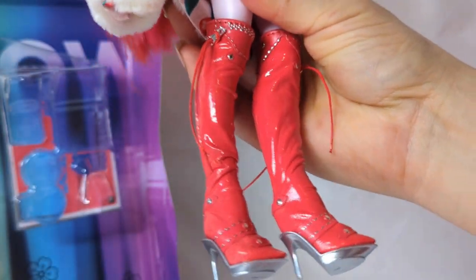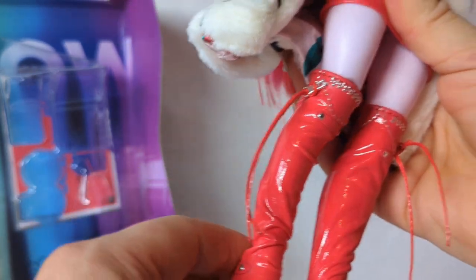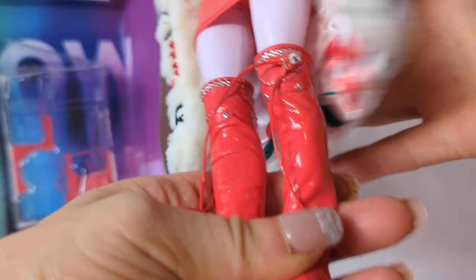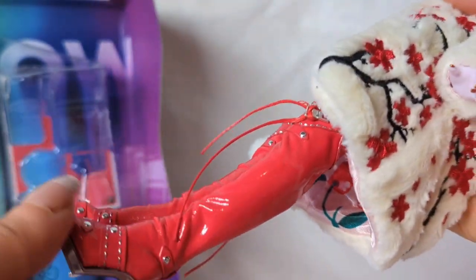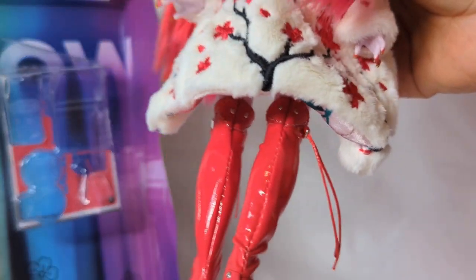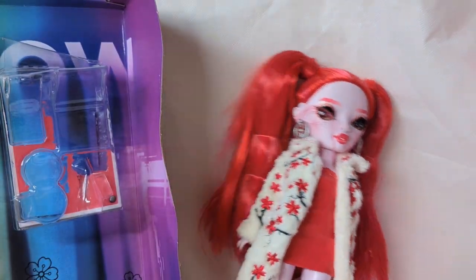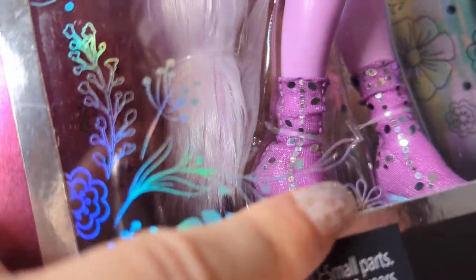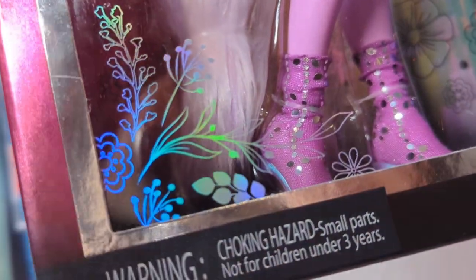The boots, it's wonderful to see that these dolls are starting to really move towards fabric shoes rather than molded plastic shoes. These are really great quality feeling. They are like a faux leather with little stud features, and they have plastic soles. I really think they are good. And Lavender Lynn also has fabric boots in there. We might take her out in a bit and have a look, but yeah, she's also got fabric boots that have little sequin features to them.